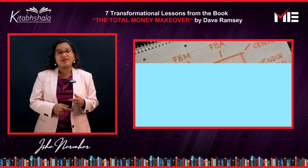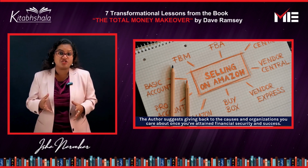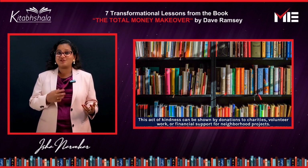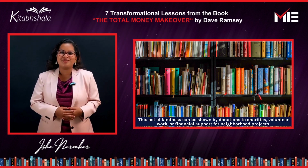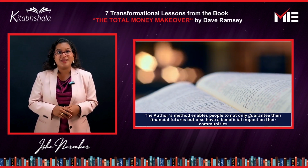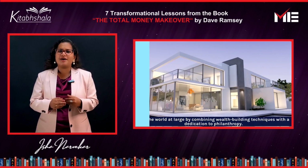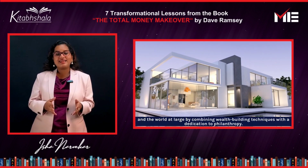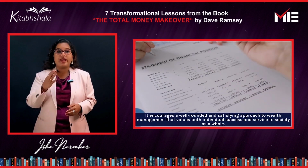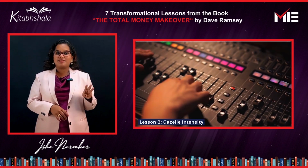The author suggests giving back to the causes and organizations you care about once you have attained financial security and success. This act of kindness can be shown by donations to charities, volunteer work, or financial support for neighborhood projects. The author's method enables people to not only guarantee their financial futures, but also have a beneficial impact on their communities and the world at large by combining wealth-building techniques. It encourages a well-rounded and satisfying approach to wealth management that values both individual success and service to society as a whole.